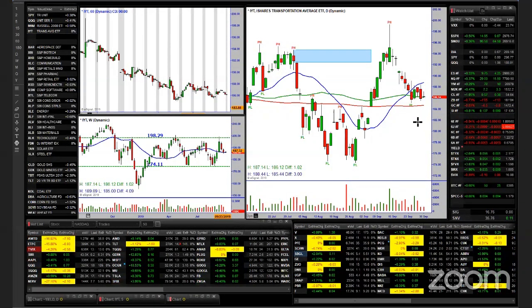From my perspective, I'm always looking at the other markets to see where they're at in relation to their support and resistance, because it's going to have an effect in other markets.